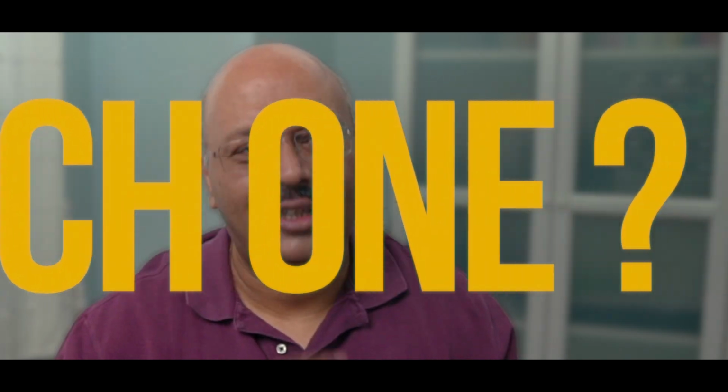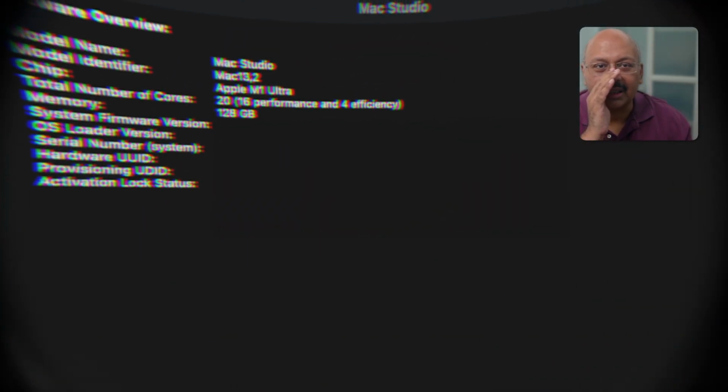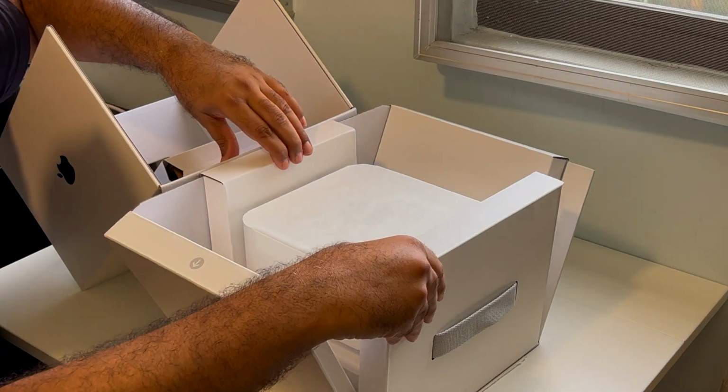Internally, I had a question. Which one did I finally get? And I was in for another major surprise. And the packaging was really impressive.